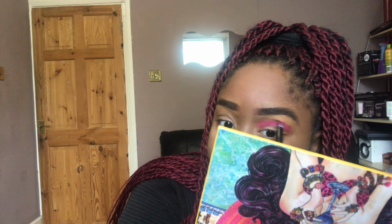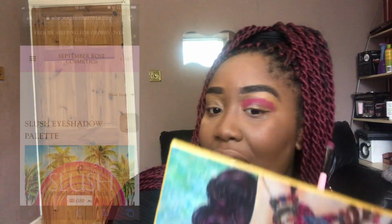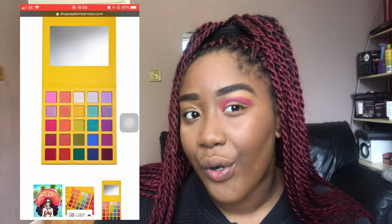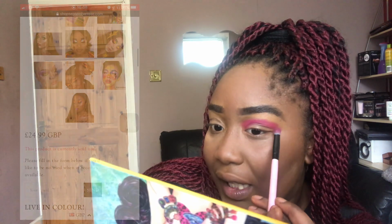Ooh, I always forget how bright this colour is. And look how easily it goes over the crease. And this is an indie brand. I don't know if I haven't mentioned the price yet, but it's $24.99. I'll have to check and I'll put it at the bottom. But it's not mad expensive. I feel like it's $24.99.